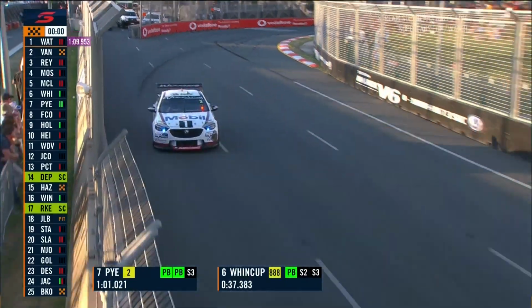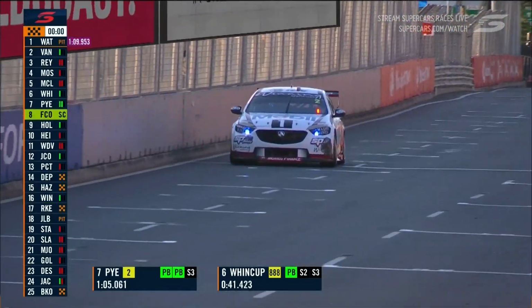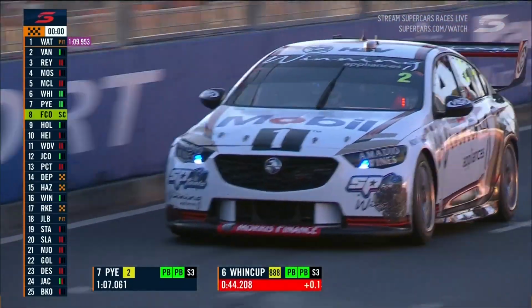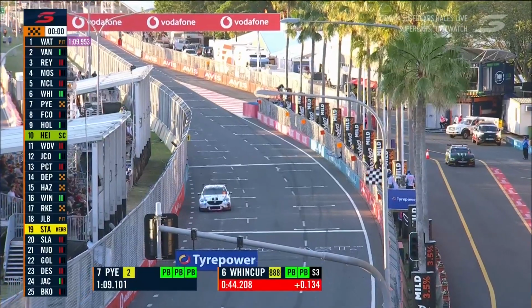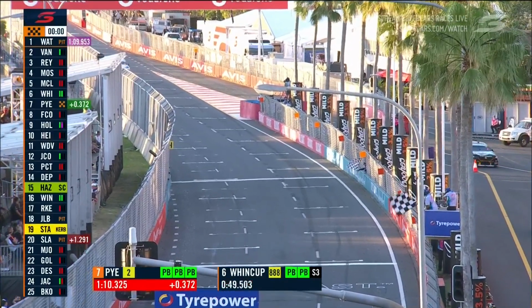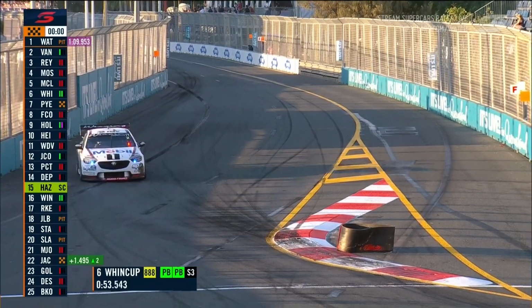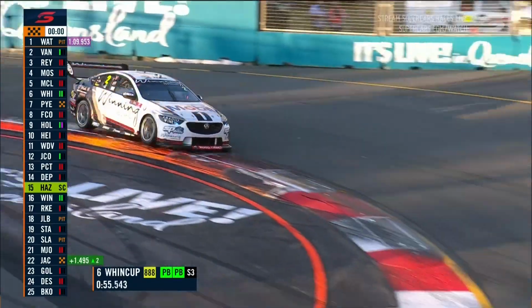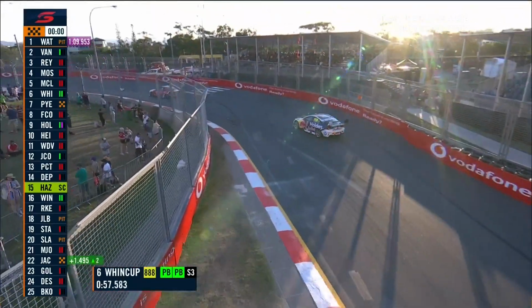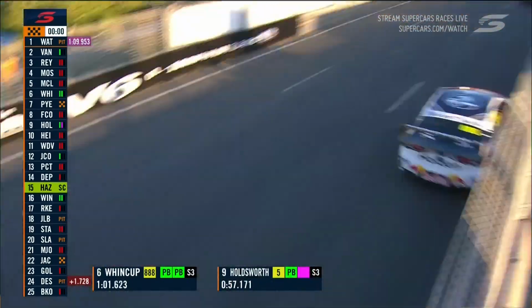Pretty intense back end of the session here. Beautiful conditions. Waters, Van Gisbergen and Reynolds. And Cam's the only one to bust into the 9s, and he'll be keen to redress the situation from Bathurst a couple of weeks ago, where he's got sadly a DNF against his name. Now, Holdsworth's done the best middle sector that we've seen of anybody out there in the Botlow car, number 5. Here's Whincup, car 888. What's Jamie got in store for us?